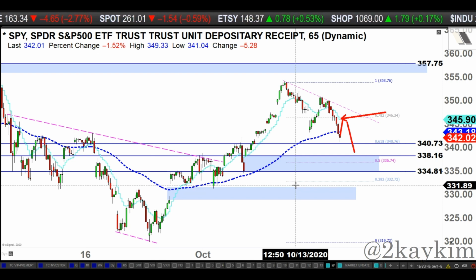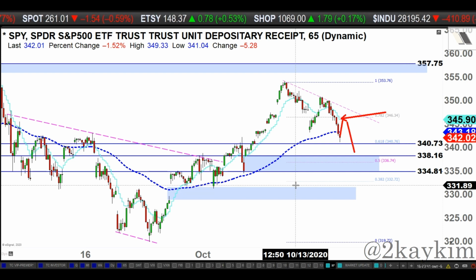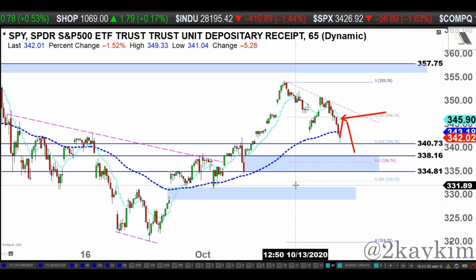It's going to take more than just a couple days for buyers to change that short-term sentiment to bullish. It's going to take more than a couple weeks for that midterm sentiment to change to bearish. Do you understand what that means? Short-term bearish, neutral to bullish in the midterm.